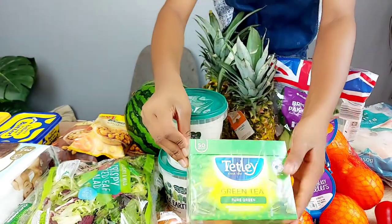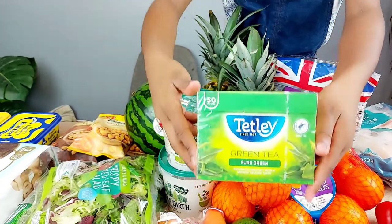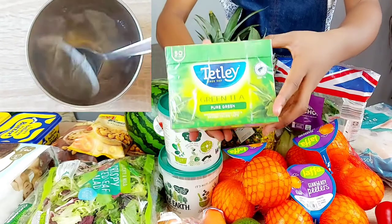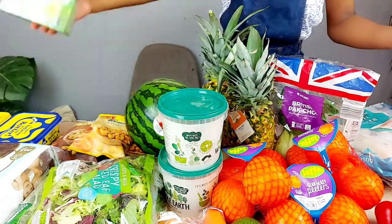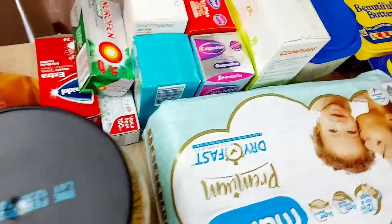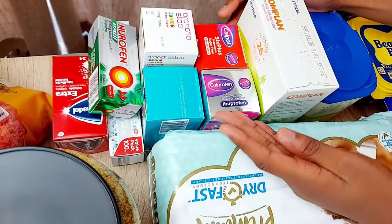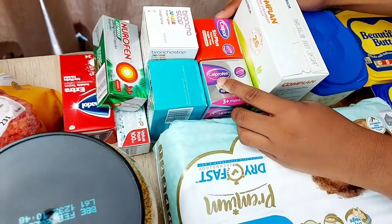We also have some green tea. Mummy and Daddy will drink this, or it will just be in a cupboard waiting to be drunk. We also have some medicine just in case anybody gets poorly, so we don't have to go out, just open the cupboard and go.